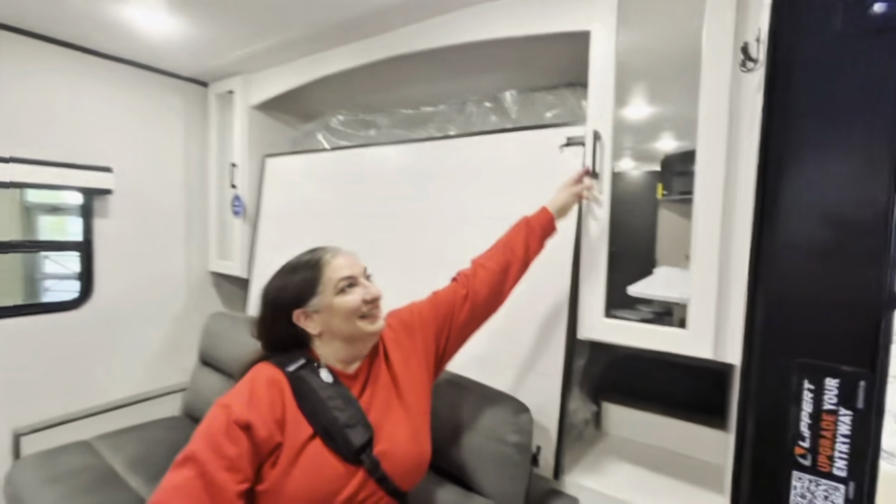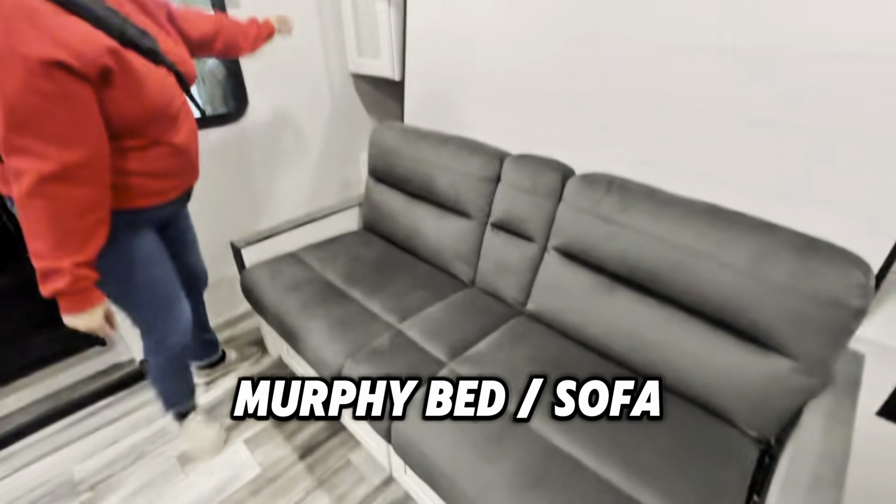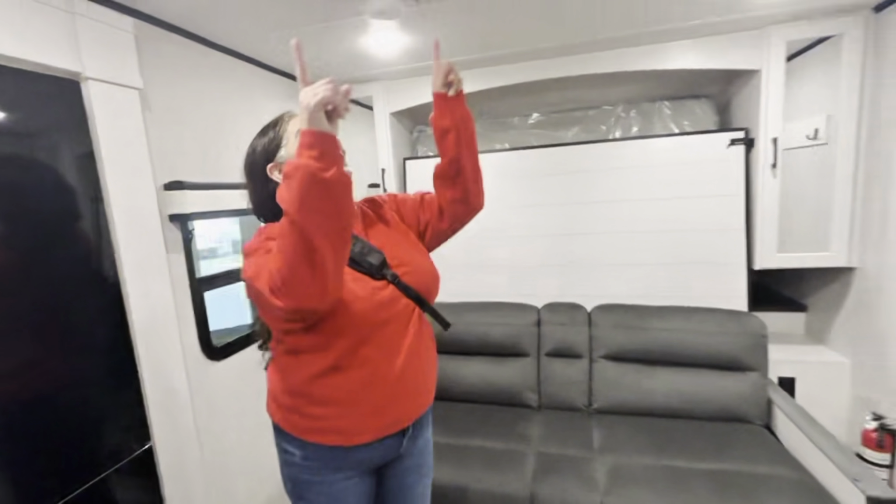I like that you can fold this bed up out of the way and have a comfy couch, and there's access to the bed from each side, so you don't have to climb over your partner to get in and out of the bed.